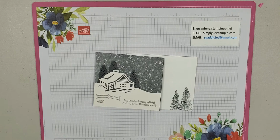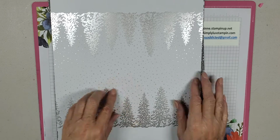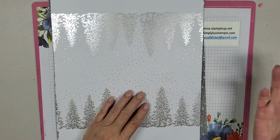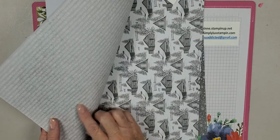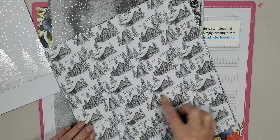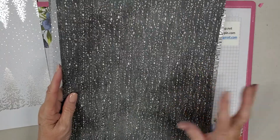For the paper that we're using today, this is gorgeous paper that has a lot of silver foiling on it. A lot of the cards can just be cut into card fronts, and you do your stamping down here and have your card ready to go. This one is some beautiful trees. On the back is just a simple pattern. Here we have cabins, A-frames, all kinds of fun things. The back side of this foiled part kind of looks like rain or something.